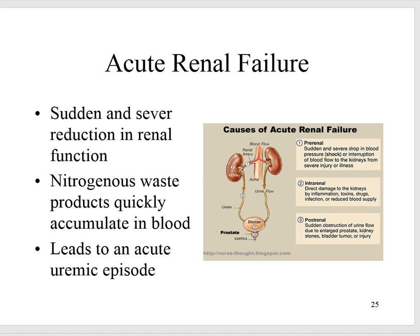Acute renal failure. This is a sudden and severe reduction in renal function. Nitrogenous waste products quickly accumulate in the blood, which leads to an acute uremic episode. Acute tubular necrosis is the most common cause of acute renal failure in critically ill patients, with rapid destruction or degeneration of renal tubules. So we have prerenal, intrarenal, and postrenal.